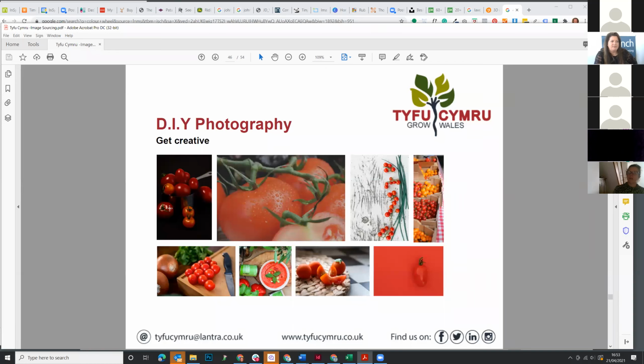And get creative. Don't be afraid to play around with different things. Spray your fruit and veg with water, make it look really tasty. Put it on an interesting piece of wood, stack them in boxes and photograph them and crop them in an interesting way. Do something really unusual and try and hide the tomato on the same colour background. I thought that was quite an interesting one. I don't know why anyone would want to do that, but it was interesting. Yeah, and cut them open and play around with them. Just get creative and play around and see what you can do yourself.